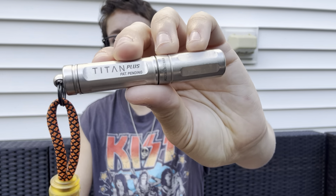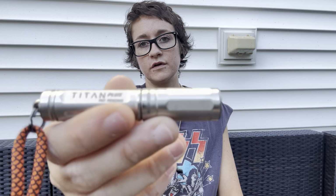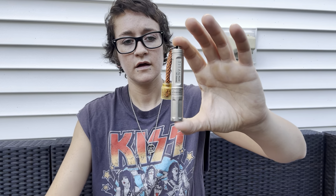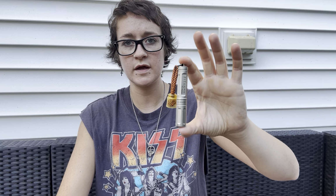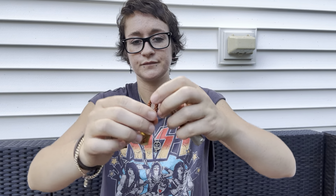EDC flashlight is the Titan Plus from Surefire. This is an American-made little EDC light. They are very pricey, but they're also very well-made and they work really well. I've never had a Surefire light fail me. I have the regular Titan and this one is just very, very cool. Really small. It's a hair shorter than the Streamlight MicroStream, so you can just picture how tiny this really is. It's a little heavier, though.